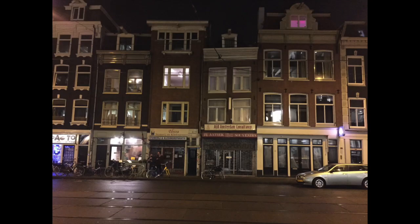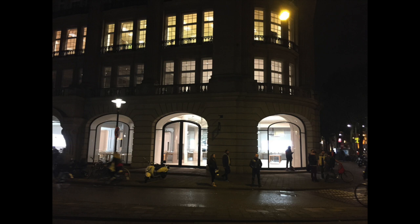So that's it for day 2. I'll be back tomorrow with more, hopefully better shots, and I'll sign off with this view of the Apple Store at night. Isn't it beautiful?